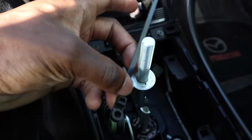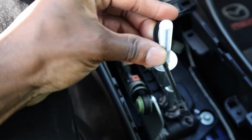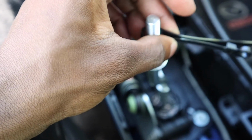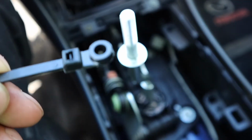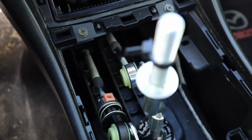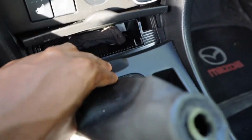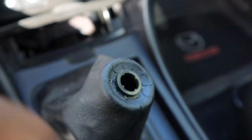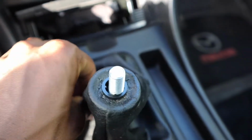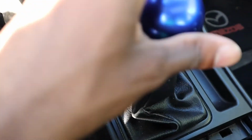Alright, so here's this thing. What I want to try and do is I'm gonna makeshift my own, and I'm gonna put this right around here like that, and hopefully this thing is big enough to hold it in place for when I put this guy back on. Look at this hack. Put the zip tie around the shifter, and we're gonna go ahead and put this guy over. Of course, lock him in place. Put this guy down, and it should stop like right there perfectly. Now the shift knob just goes right on top.